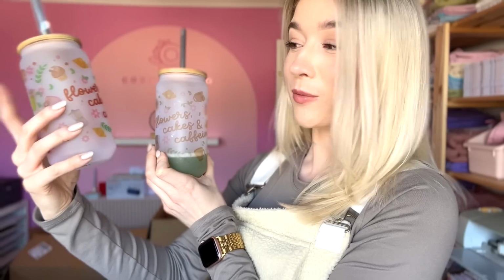So this is the first one. Obviously I got my juice in it. Very, very faded. This is the new one. It just looks, let me focus. This is what I wanted. I expected it to be some translucency, obviously, because they are frosted tumblers, but this was not good enough.